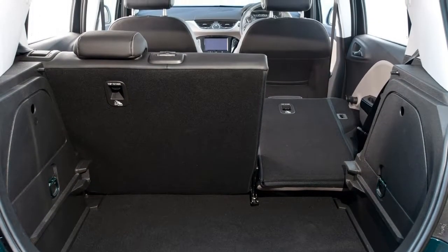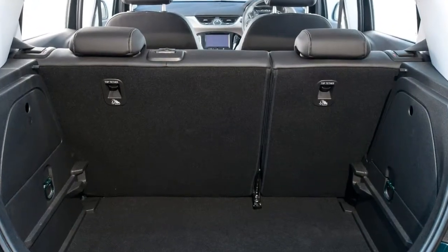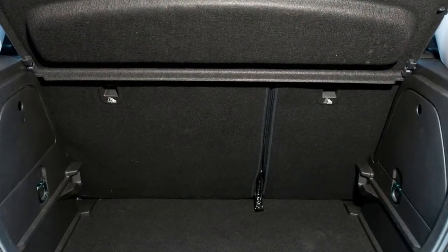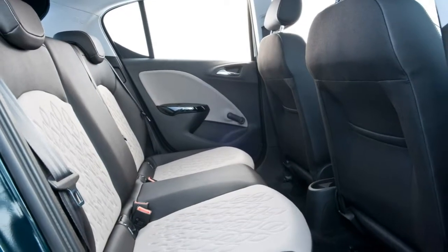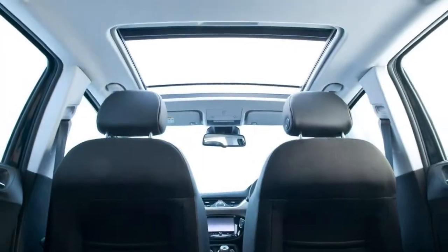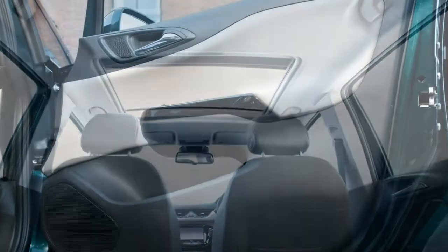Latest dashboard feels top quality. Logical layout with decent switchgear. Plenty of driving position adjustment. While similarities between the previous and this generation of Corsa are obvious inside and outside despite the makeover, the all-new dashboard does much to lift the ambience inside the Vauxhall.